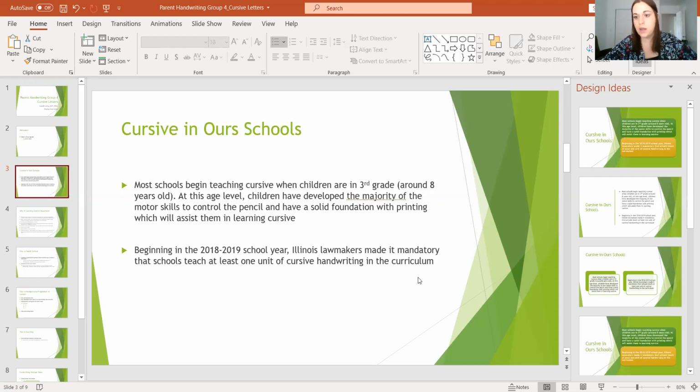A lot of people writing cursive, it's considered the more formal way of addressing things. So a lot of kiddos will have to read cursive at some point. And by teaching it in the schools, they have that foundation to do so. And then of course, signatures and everything are in cursive. So it gives them those foundational skills.